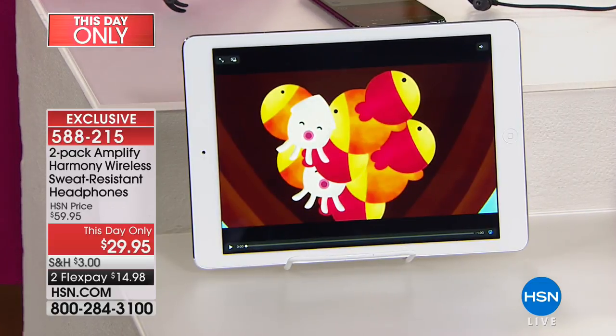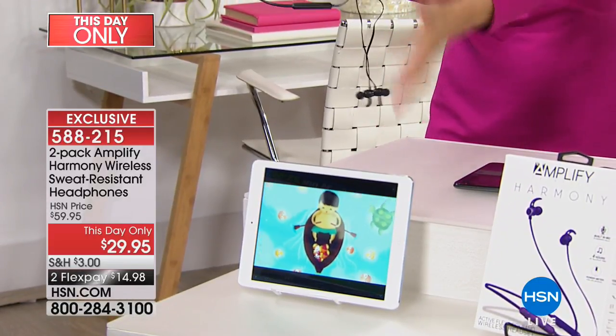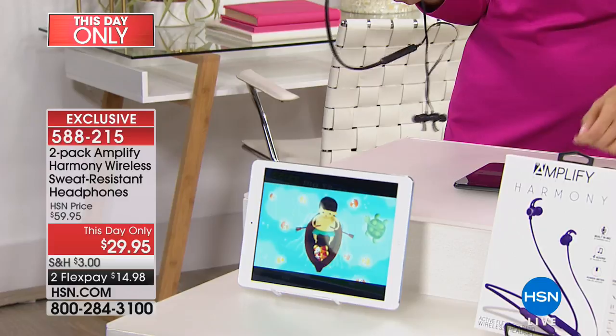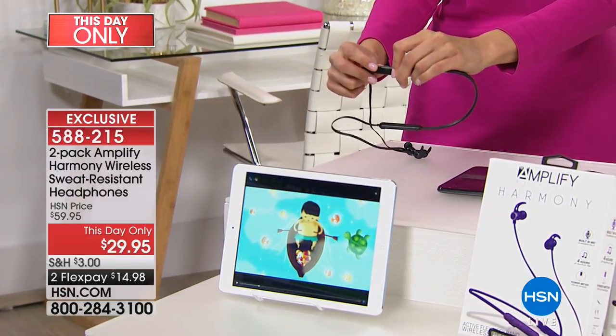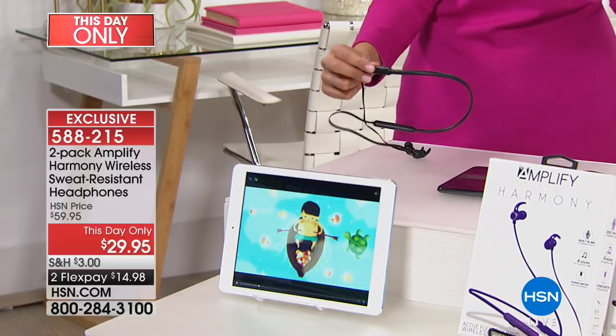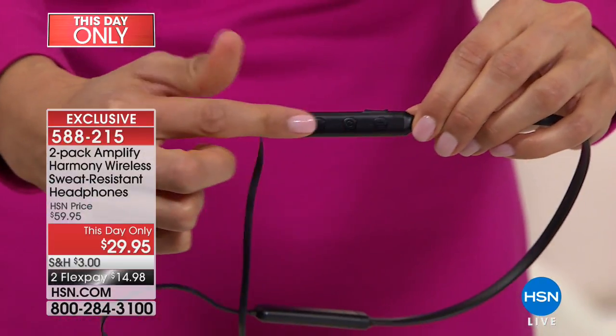So you've got the volume control, you've got a remote pause button. You can see that this video is activated, it's going, it's moving and grooving. But at the press of a button right around that neckband, I'm able to pause it at a moment's notice. I can also manipulate the volume if that's something of interest to me. And all those buttons are right there.